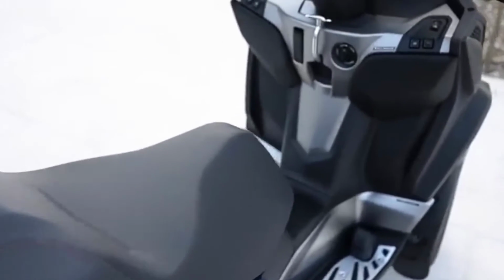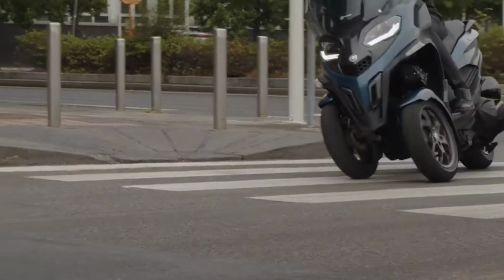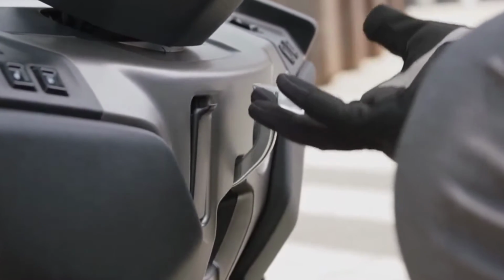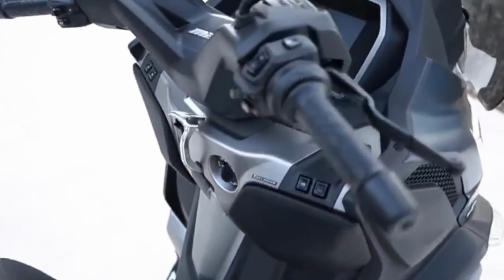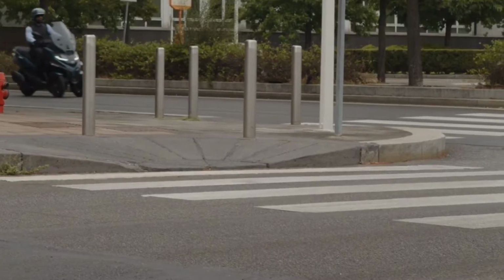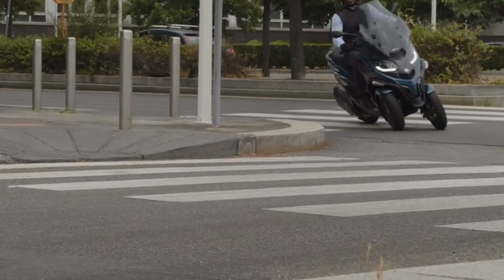While the previous 2 generations of the MP3 haven't exactly been a huge sales success in the United States, it has achieved something of a cult status among enthusiasts here, and Piaggio's approach in recent years has been to only offer its best models to customers. Don't expect to see the MP3 HPE 400 or MP3 HPE 400 Sport debuting alongside the 530.